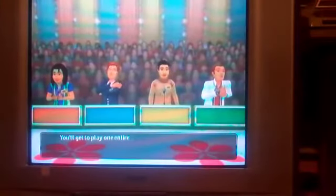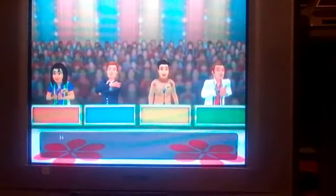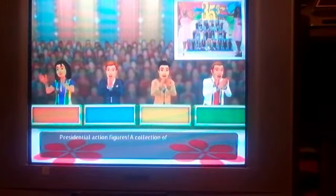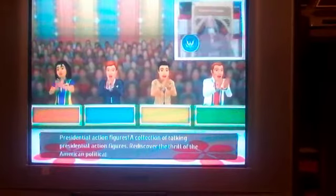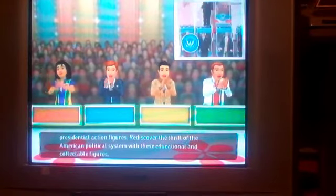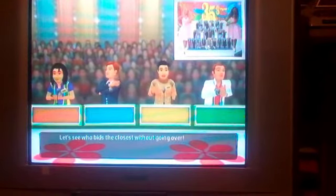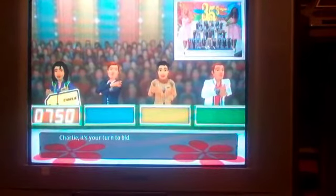Play one entire show, exactly as seen on TV. Welcome to Contestants Row. Here is the item. Number three. Presidential action figures. Rediscover the thrill of the American political system with these personal and collectible figures. Let's see who bids the closest without going over.